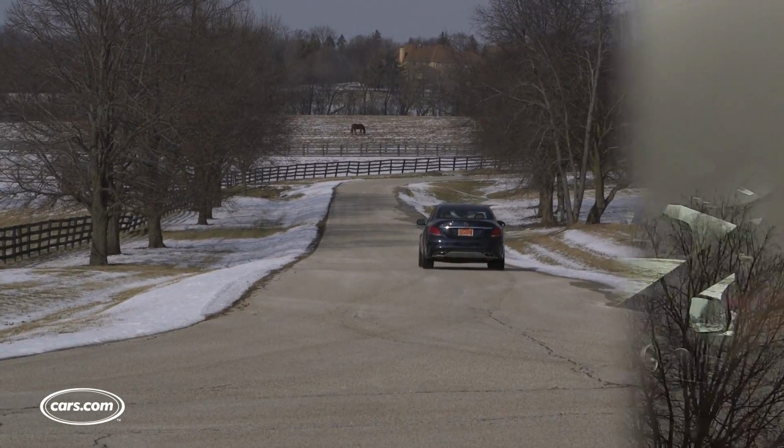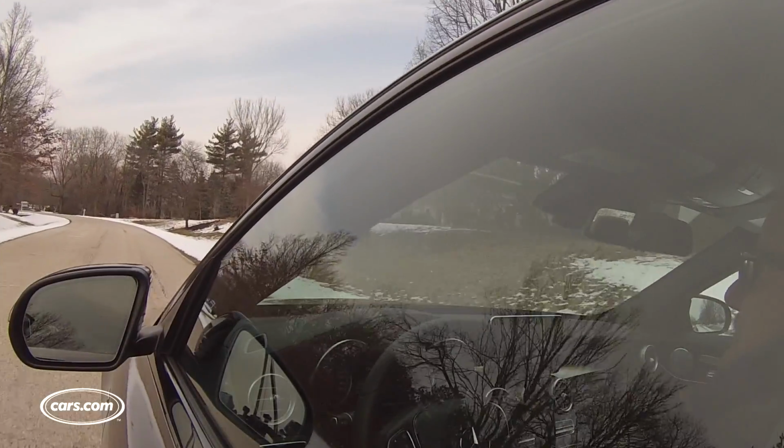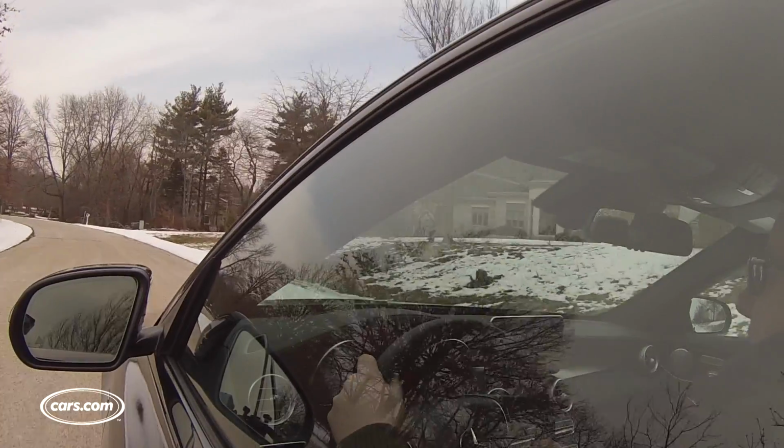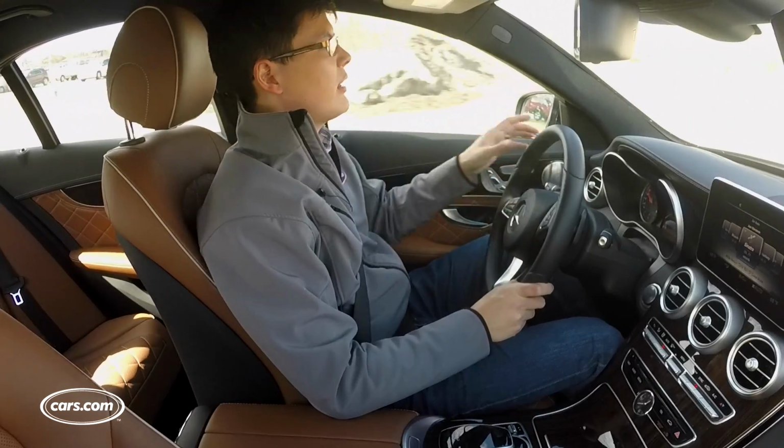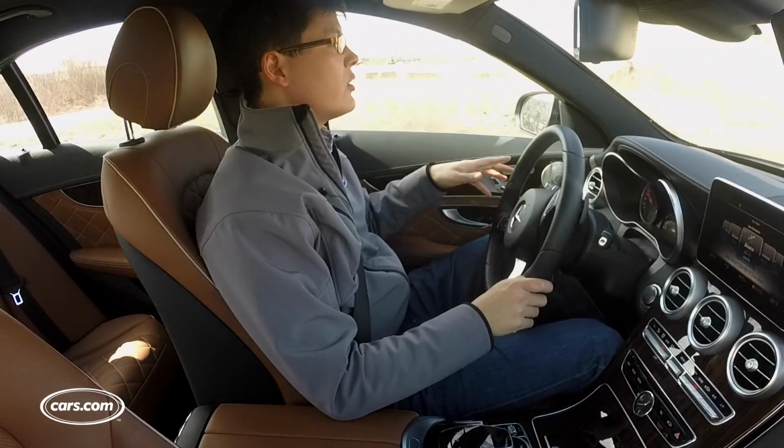All-wheel drive does keep the car a little more planted than some performance enthusiasts may want. It's not really a kind of drift master of a car, but you can kind of work the tail out a little bit on some lift throttle applications as you kind of work it through mid-corner.